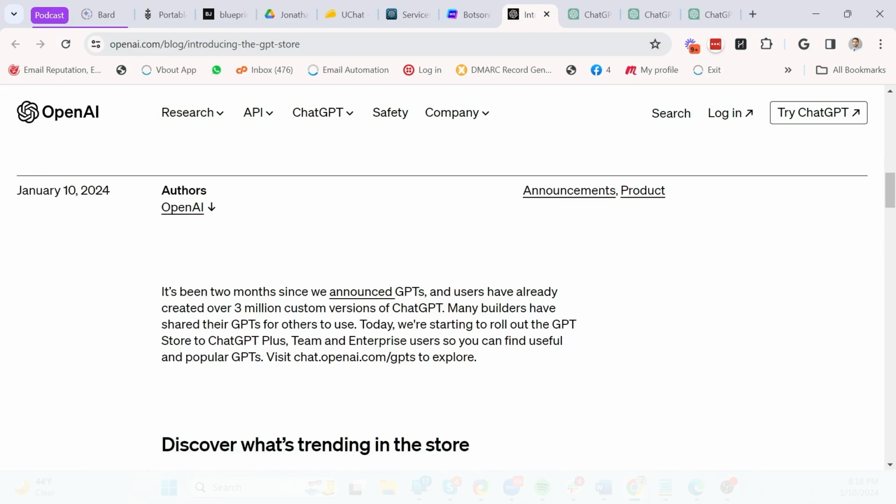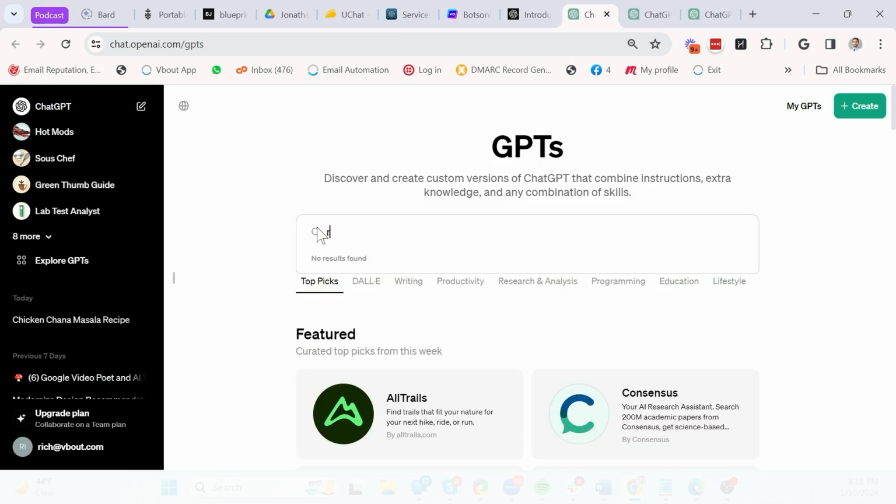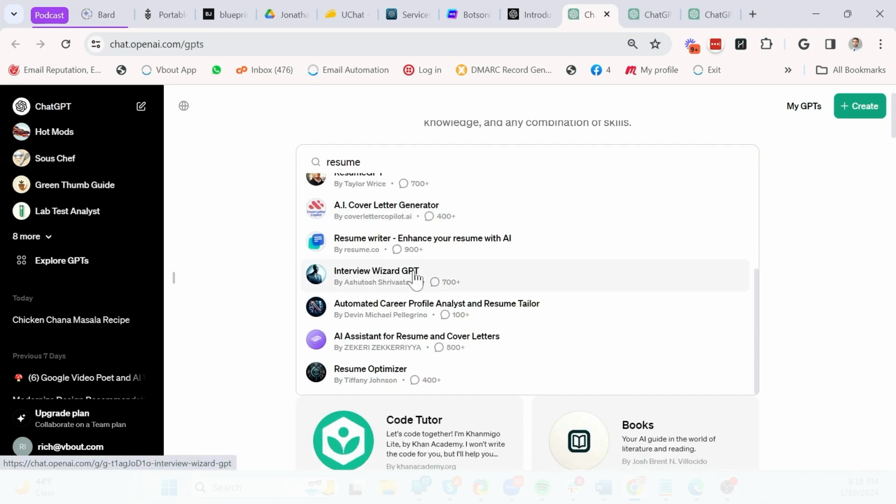So there's over 3 million custom GPT versions. Now, honestly, I don't know how many of these are going to be helpful. And I know, for example, if you just type in the word resume, let's say, you're going to have hundreds, if not thousands, of very similar GPTs that do pretty much the same thing, but worded differently.